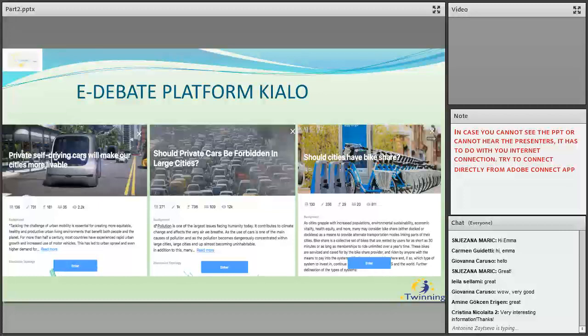For example, for the sustainable city of the future, we have three different examples of debate: Would private self-driving cars make our cities more livable? Should private cars be forbidden in large cities? Should cities have bike share? And these are examples of debate we can share with our students to reflect on sustainable cities and not on our project.